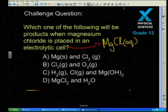I want to see if you guys can figure out if it's magnesium and chlorine as your products, or if it's Cl2 and oxygen gas, or H2 gas, Cl2 gas, and some Mg(OH)2, or MgCl2 and H2O. Quite a challenging question, okay?